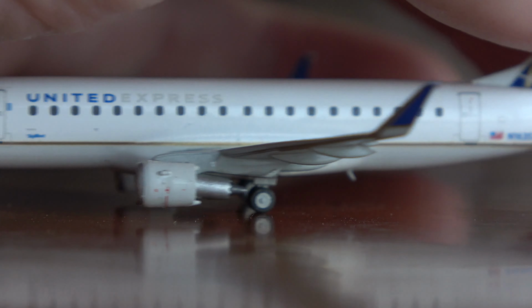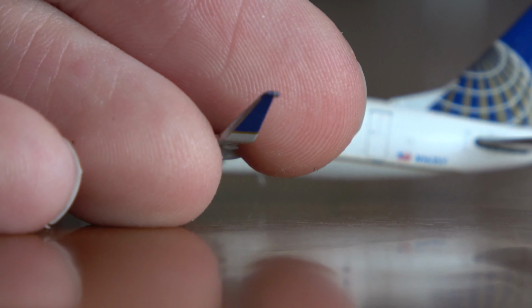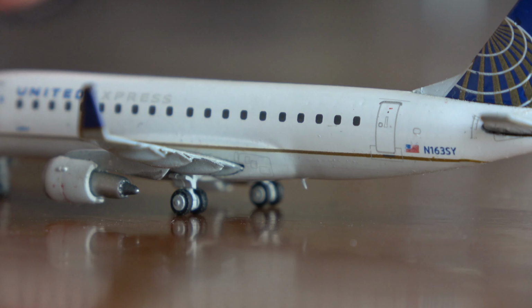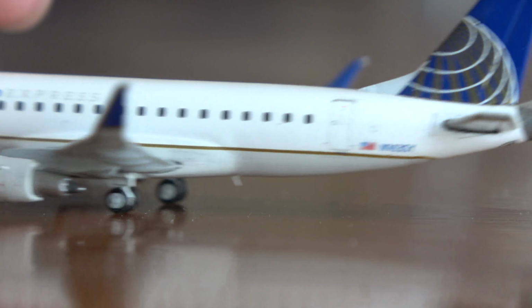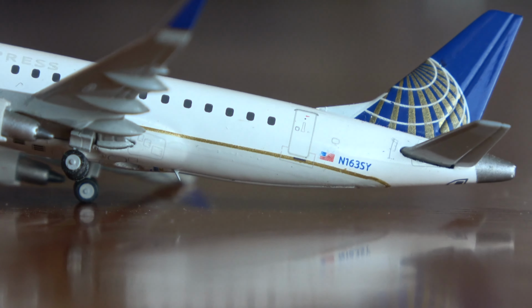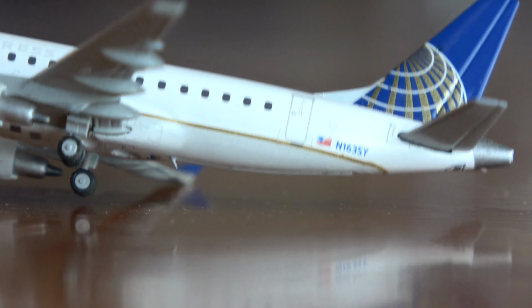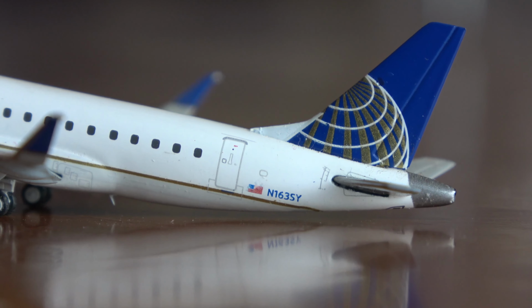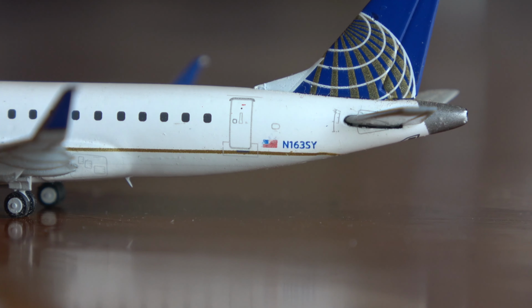Of course, got the engines, main gears, the winglets, which are really nicely detailed as per usual. Got the correct livery on it. The 175 of course has no emergency escape routes over the wing. We got the little antenna there, which does fully extend down the back of the aircraft. I believe that is for lightning extraction. And of course we got the Continental globe and the registration, November 163 Sierra Yankee.